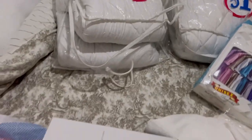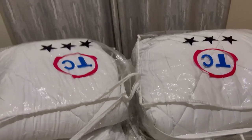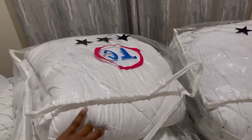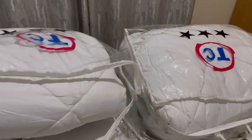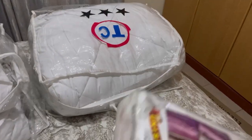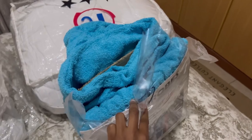So these are the things that I got today. I got two duvets. It's cold, y'all, and it takes a while for them to dry up, so I thought I could add at least two. So I got these two duvets, 6x6 duvets. They are binded. They were going for 3,000 each. I also got myself a bathrobe. This one was going for 1,500.